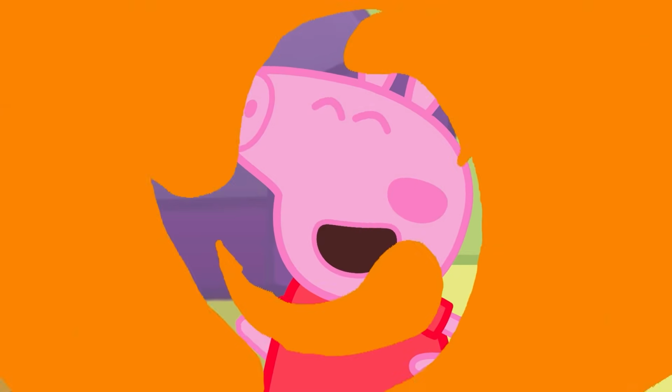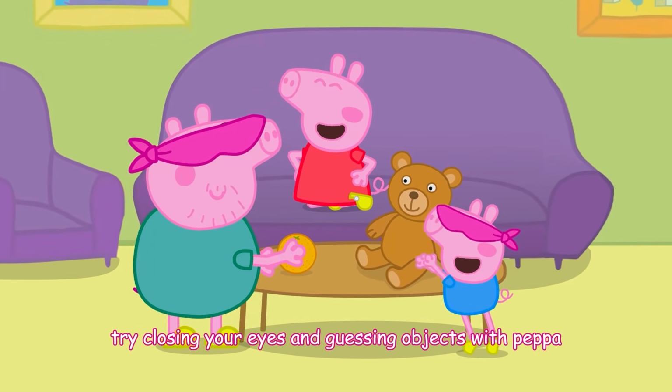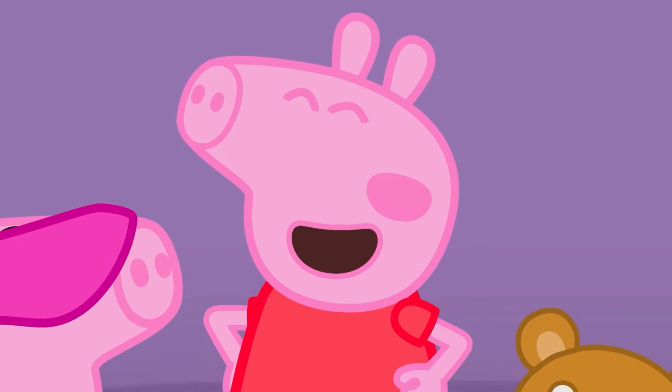And here is a very soft and fluffy little friend. It must be a teddy bear. 1, 2, 3. Open your eyes. That's right, an orange and a teddy bear. Well done, Peppa. Try closing your eyes and guessing objects with Peppa. It's such a fun game.